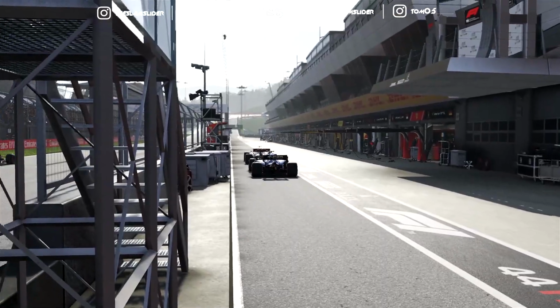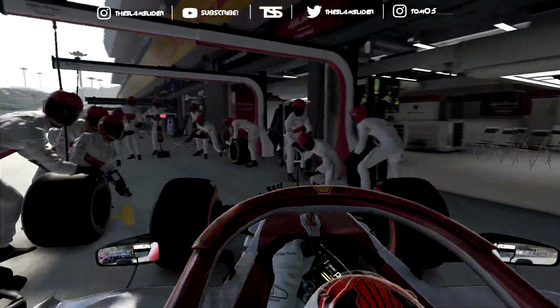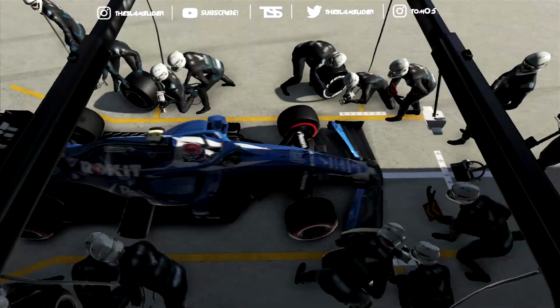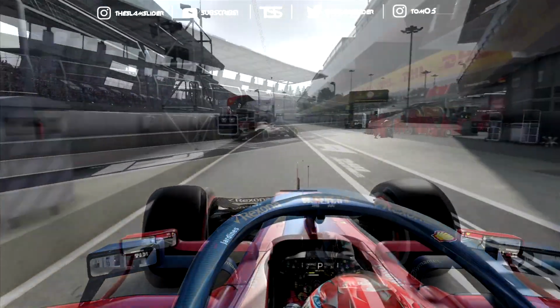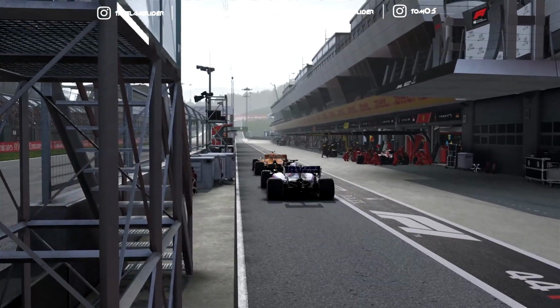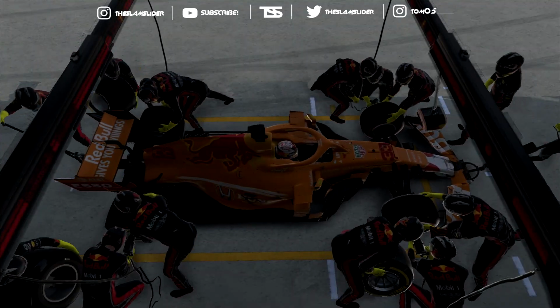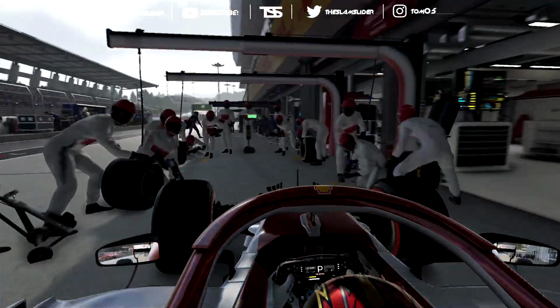And let's see the strategy. Bottas is fitting the medium tires, so it's the same strategy as me, but let's see what about the midfield. One of the Williams, I believe it's Russell, is fitting the hard tires, so that was a really interesting strategy call. And Leclerc, I couldn't see what tires he was fitting, and then Verstappen fits the medium, so it's all around the soft-medium strategy.